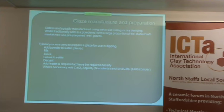Well, what the studio potter does is add the powder to water, plenty of water in a bucket or a bin. People always say, what's the ratio of water to powder to add? Well, it doesn't apply. We add the powder into plenty of water and give it a good stir. So we mix it and then we pour it through a sieve into another bin. The reason we add plenty of water is so that it pours through the sieve more easily. So we've now got a bin full of sieved glaze. And we leave that to settle overnight.